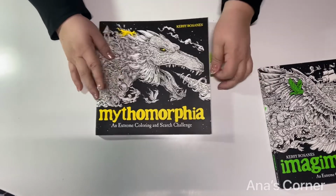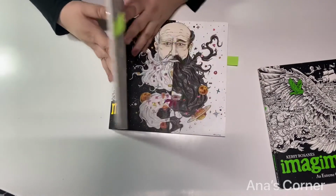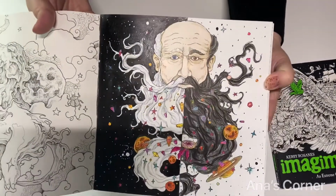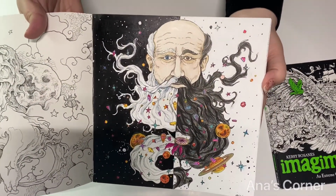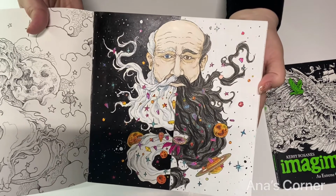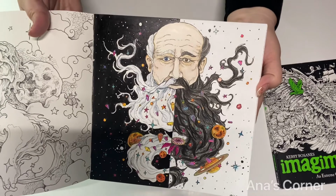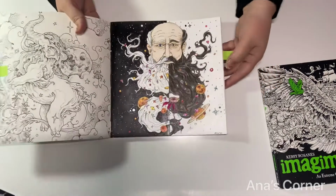Mythomorphia by Kerby Rosanes. This image, I just like the way I did the contrast of the black and white. I call him Mr. Universe. Yeah. So that's him.